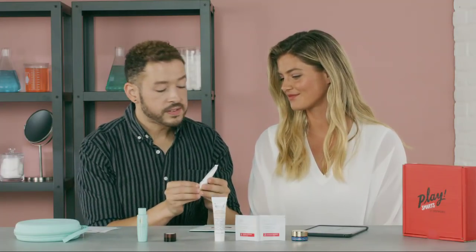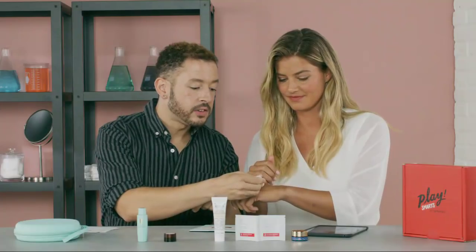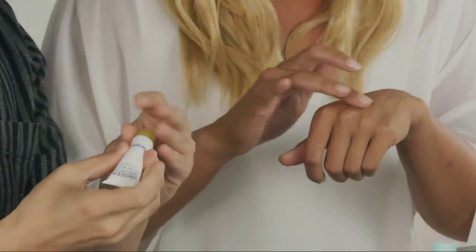Okay, so next up is a product that I feel you're really gonna love. This is actually a sunscreen from SUPERGOOP. This is called Unseen Sunscreen. I love that name. It's the perfect name because it's literally just that. I want you to take a little bit and put it on the back of your hands now and literally see that it's translucent.